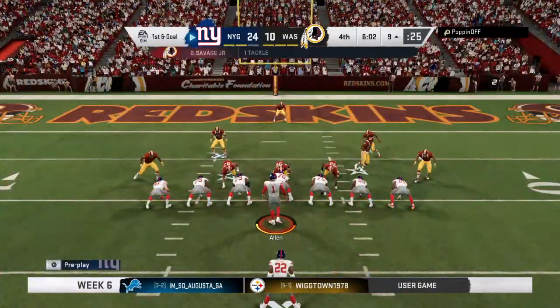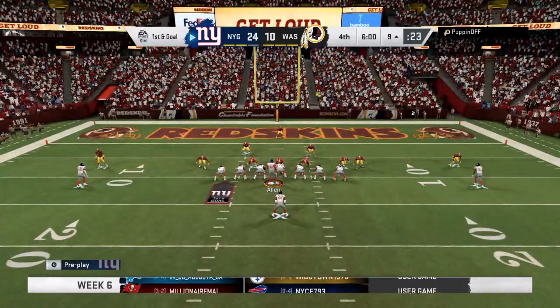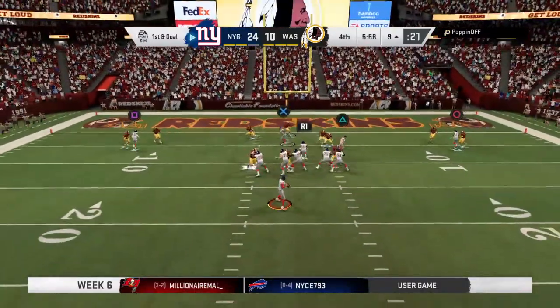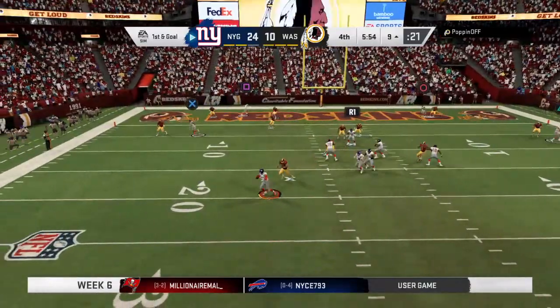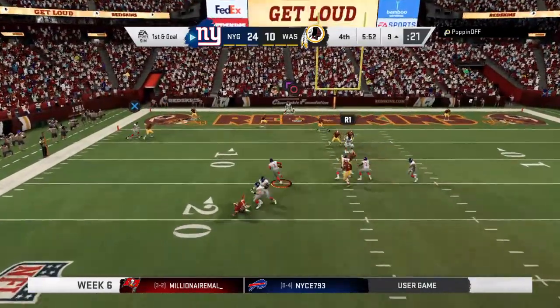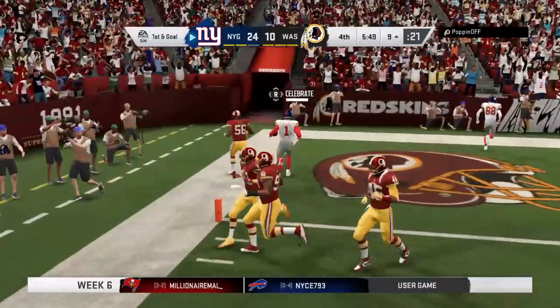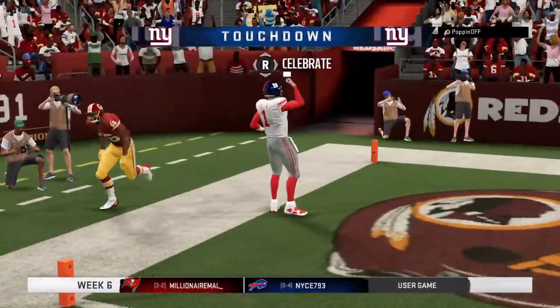A good chance now to put this game on ice. This is 1st and goal. Allen going to throw. Shedding through the defense. Dancing to his left. And he's going to keep. And it's a touchdown for the New York Giants.